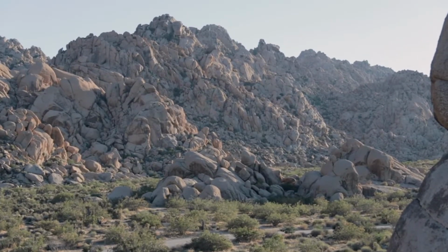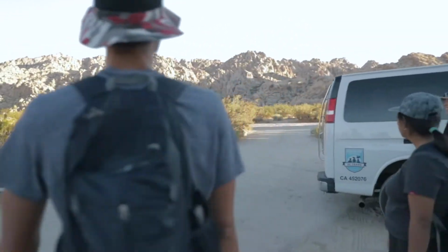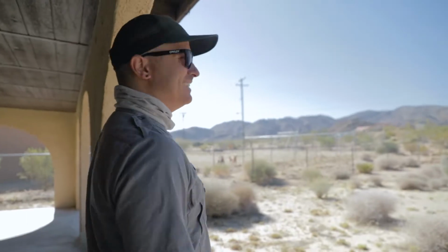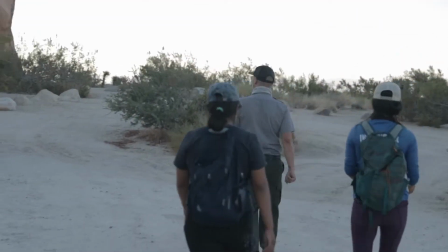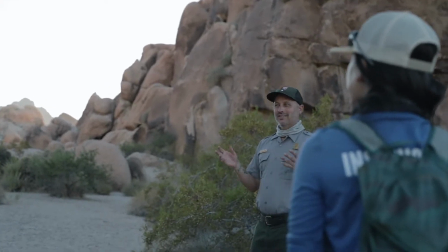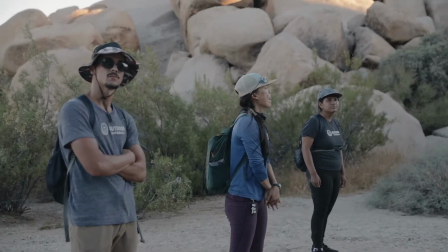A park ranger greets the group and converses with them. Today, we are lucky to have Ranger Christian show us one of his favorite hikes in Joshua Tree. Christian has been an interpretive ranger here for 9 years and has supported Outdoor Outreach in delivering educational information to our students. Outdoor Outreach has introduced over 1,500 youth to Joshua Tree through our overnight climbing programs.